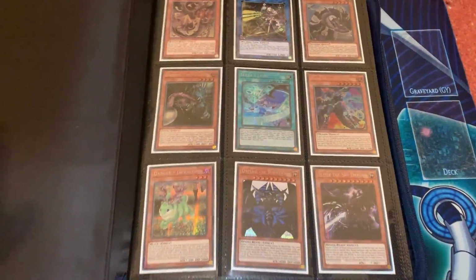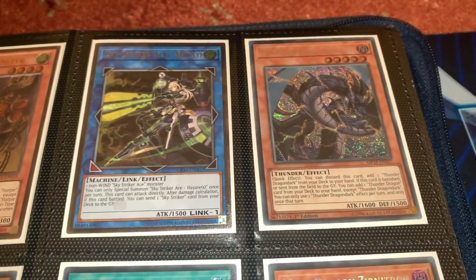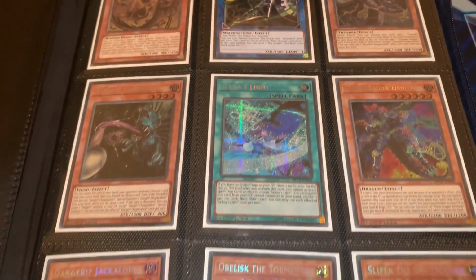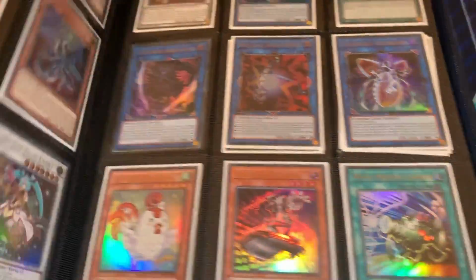So starting off strong here, in order of rarity, we have our 2 ultis, and that's Harpy Chandler and Sky Striker Ace Hayate. Coupled with all the prismatic secrets on this page, I just think it looks beautiful. The Jackalope and Thunderdark especially, those were really nice pulls.